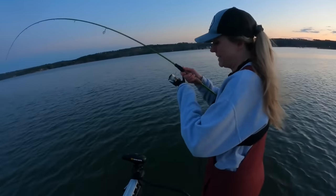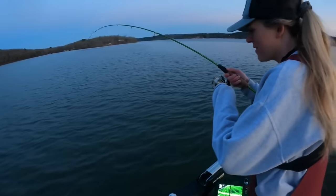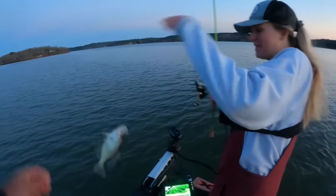Got him! Got him! Is he big? Gosh. Come on, don't lose him. We need this one. Last one of the day. Come on, be a big one. Oh, it's a good one. Oh, it don't matter. Flip him in here. It don't matter how you catch him.